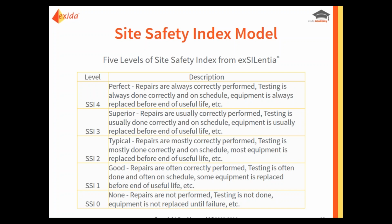That's normally where we see people at, and that's fine. It's completely okay, because where that product is being used, they don't have to be that strict. Now, we have done assessments where people are SSI 0, and you know what? To them, it's okay. Now, I don't know why they'd have us come in to learn that, because there's no process in place. However, there are facilities where it's acceptable to be SSI 0 because of what they are making.